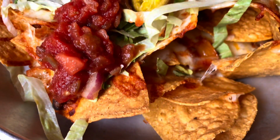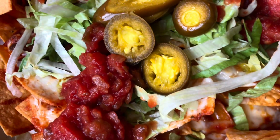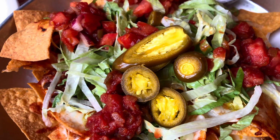I mean, it's really just bar food. You know, canned salsa, canned jalapenos, plain old iceberg lettuce. I think maybe the only homemade thing here is the chili. Yeah, it's like a ground beef chili. We're at a bar. We're just getting nachos and pizza, so I think this satisfies that requirement, but don't go out of your way for the nachos here.